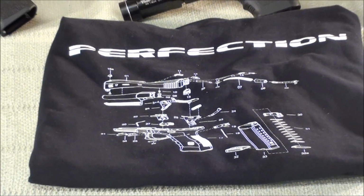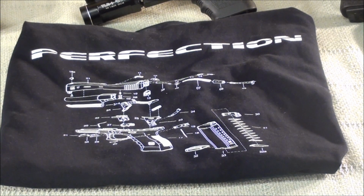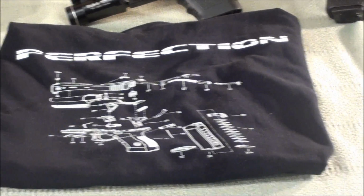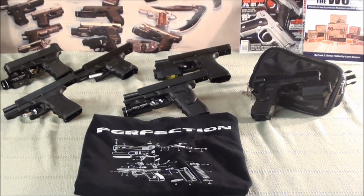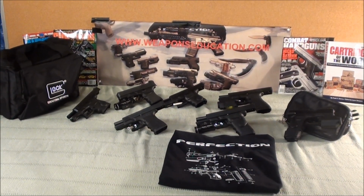So not only did they exceed the requirement of having a small amount of parts, they blew everyone else away. They got 30-some parts in these guns, which is really cool. That makes it that much simpler. Simple is good, and that's what the Austrian military wanted.